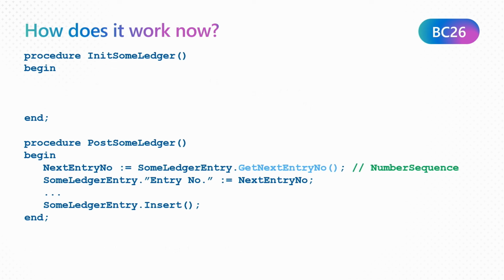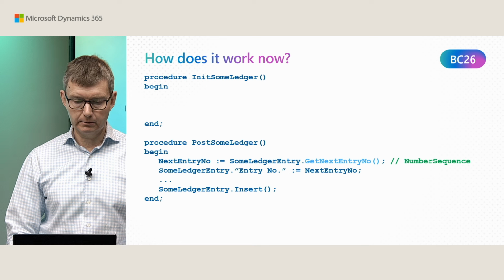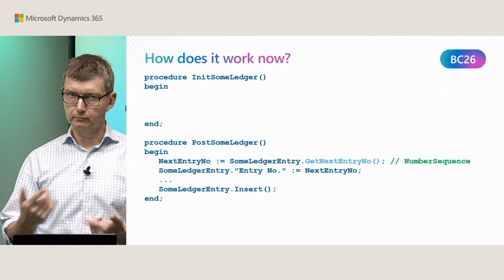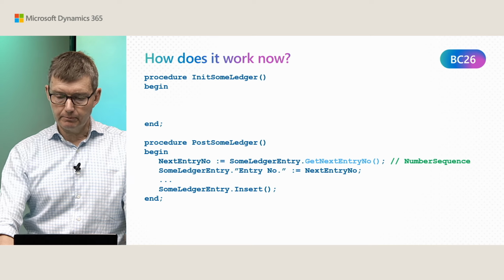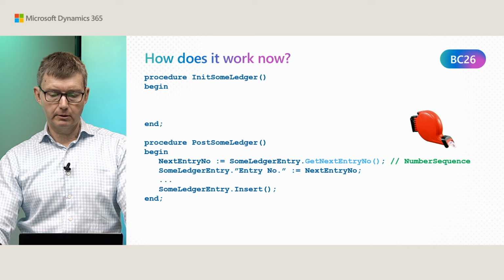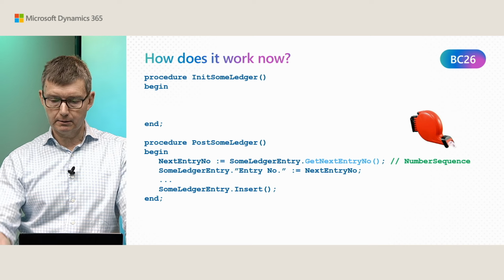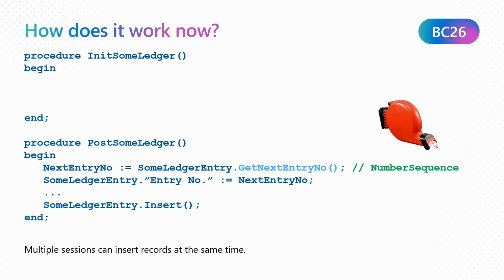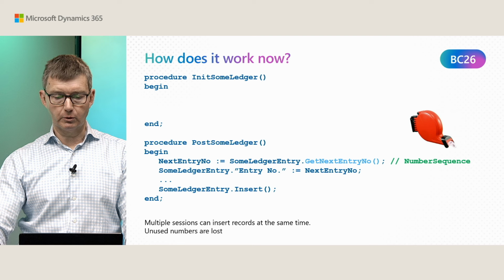Now, you can see in the init ledger, the code is gone. There's no locking here. And instead of incrementing the counter, the next entry number, we just ask for the next entry number, which may not be 1 plus 1, where we use a number sequence. And when you think of number sequences, you can think of a bit like this number dispenser that you would see at a pharmacy or a bakery. So with this design, multiple sessions can insert at the same time, but also unused numbers are lost. Just like if you decide you don't want to wait at the bakery.